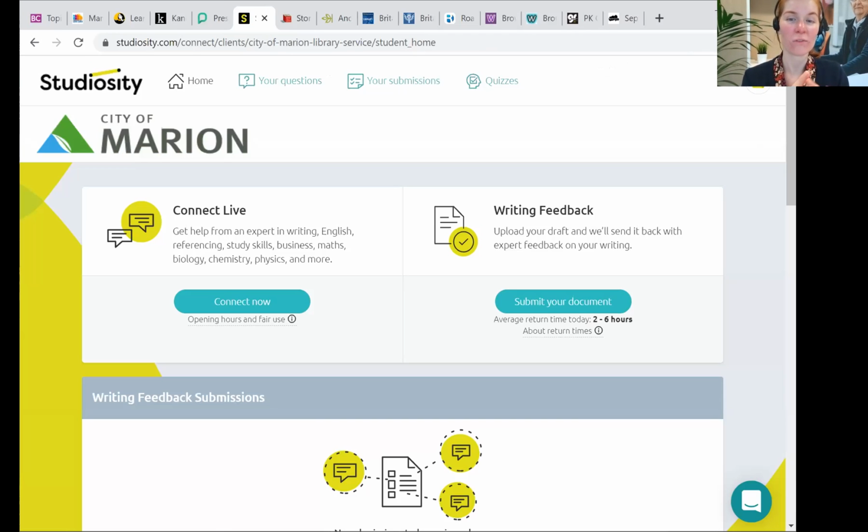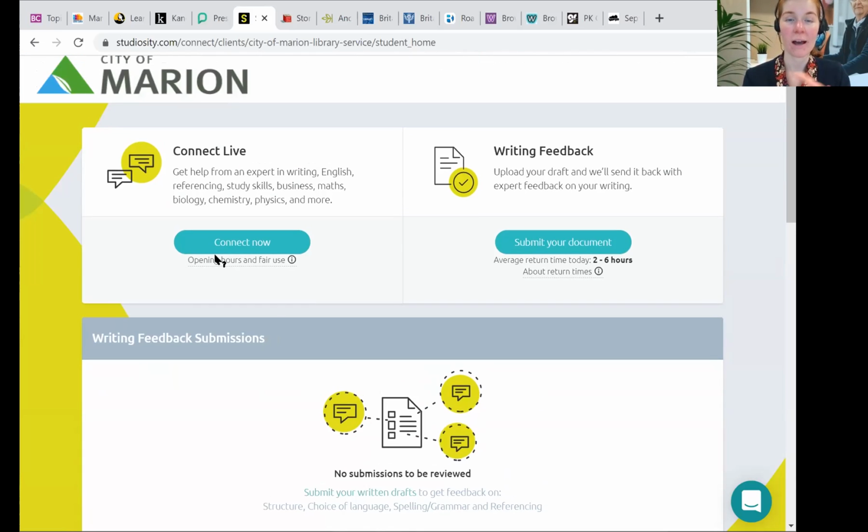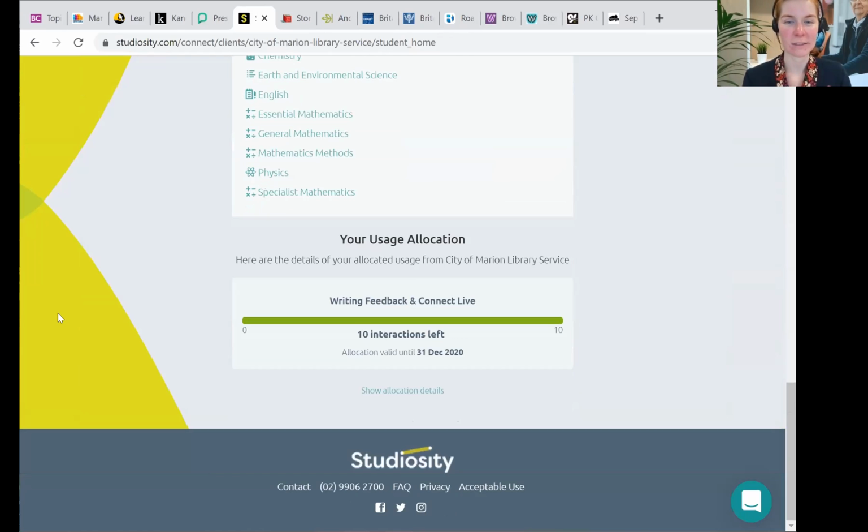Again, this is definitely for younger students, or just students in general, I should say. But you can give writing feedback submissions. You can ask a specific question to a trained teacher they've got online. And you can ask general quizzes and things. So writing and feedback and Connect Live, it says we have 10 interactions left.